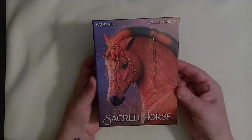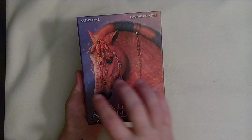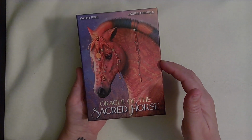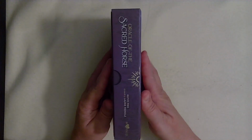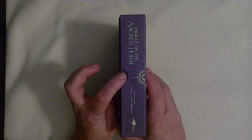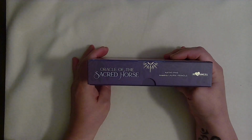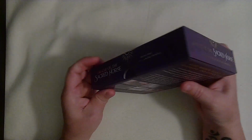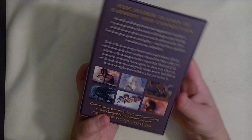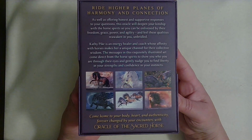So the box itself is rather large. It is 6.73 height, and across is almost about 5.8 width. And the box width itself is 1.46. It does have the thumb indents, and the title, as you can see, is on all the sides but the bottom, and on the back you get some blurbs on it and then some teaser cards.